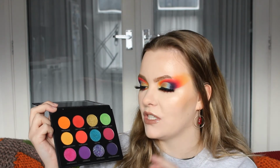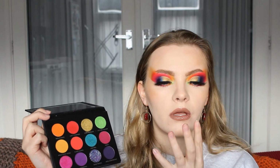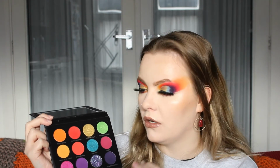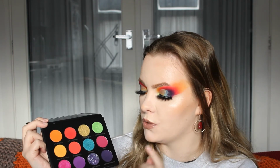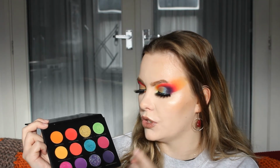The matte shades, I did say that I didn't like how similar some of the shades were, but when I was blending my second eye, I realised how useful they were. Having that gradient to go through was so useful, and I feel like a lot of palettes don't have that. I think the yellow might be my favourite matte shade. I also really like the dark purple as well. The shimmers are gorgeous. I love this shade.